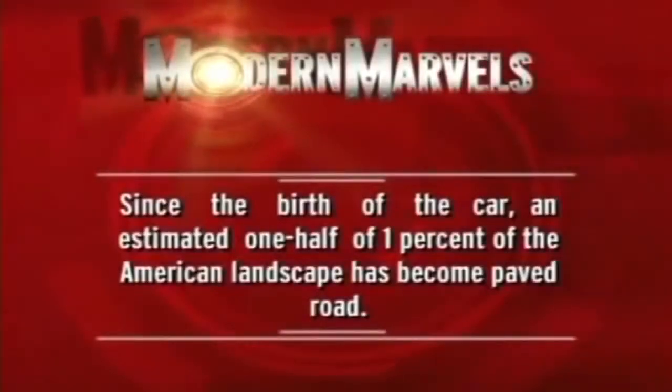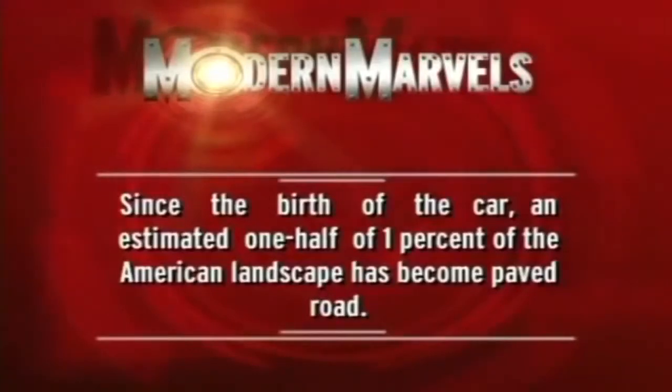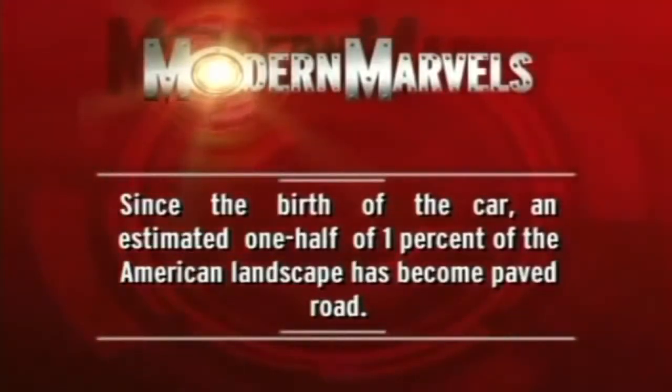Since the birth of the car, an estimated 0.5% of the American landscape has become paved road. Drive Thru will return on Modern Marvels.